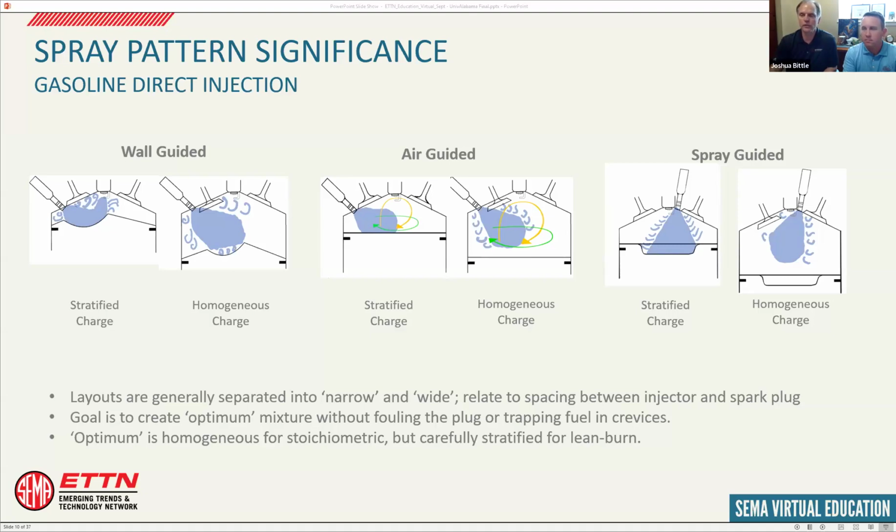Each one of the illustrations shows an injection with the piston near top dead center. That would illustrate our lean burn case, where we're injecting during the compression stroke. And the one on the right in each of the different configurations would be our homogeneous charge case, where we're injecting with the intake valve generally open. It could extend into the beginning of the compression stroke.